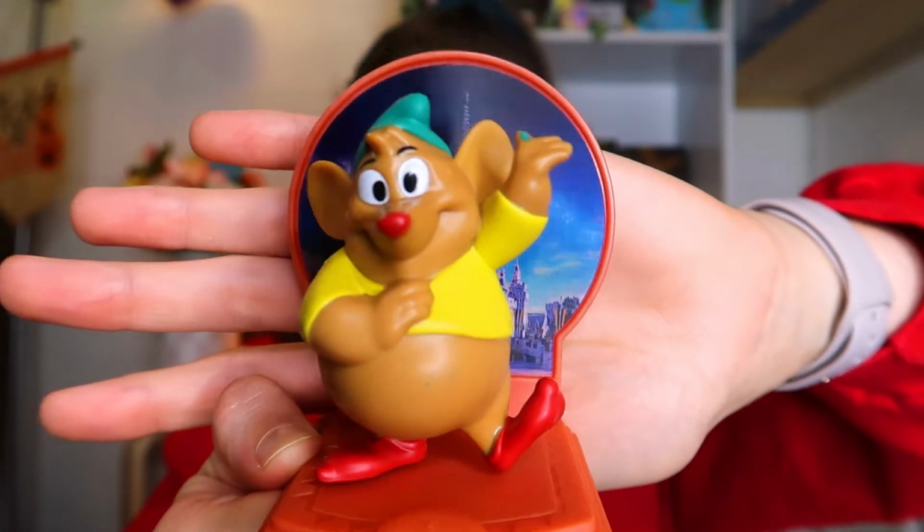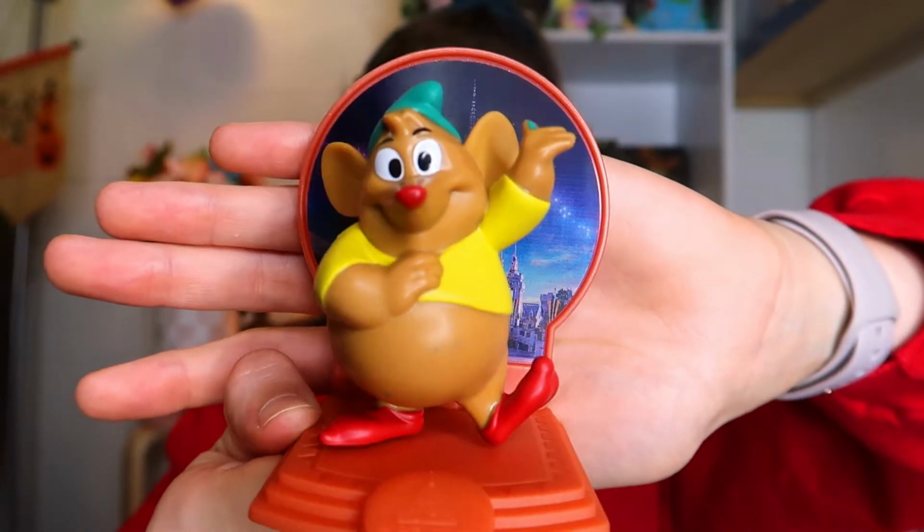My mom was actually able to get me Gus, so I was able to get both of Cinderella's little mice friends. I think, was there actually more than two or was there just two? I feel like there was only two. Don't know. Now looking at him in the viewfinder, I kind of feel like he's got a reverse Winnie the Pooh outfit going on. He's got the yellow and the red. What if we hit the pose? So yeah, I was able to get this little guy and finish my little Cinderella collection, so I was very happy my mom was able to find this.